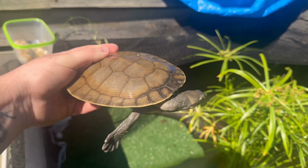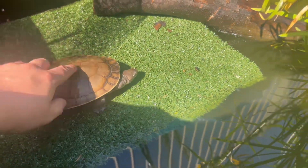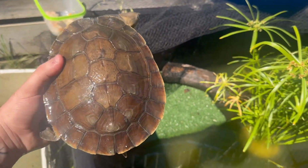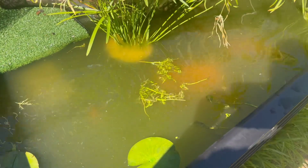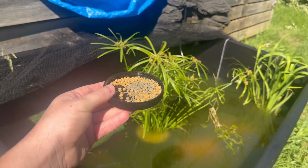Next one. Really nice. Already starting to get that smooth shell. Ooh. And in the water. Last but not least, we got big boy Raphael. He's pretty decent size, and we didn't even get to see a nice departure from him. He's straight in. So we're going to feed a bit of a mixture of things.